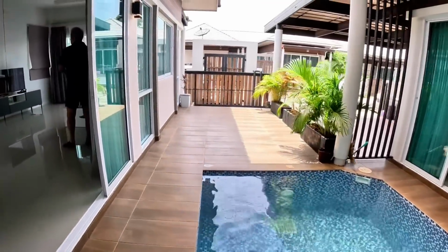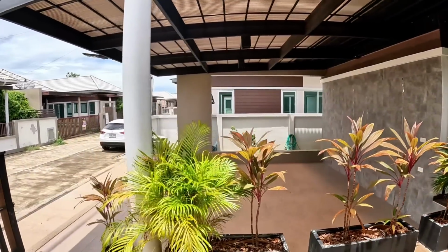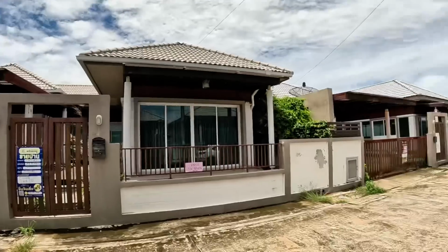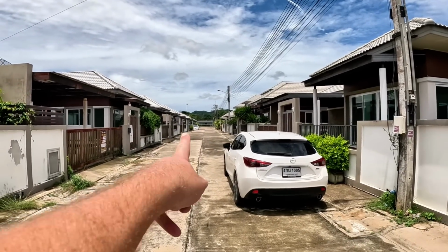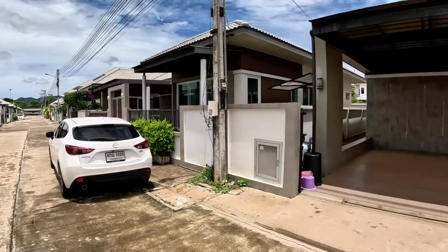Quite nice. Put a table and chairs out here. Barbecue. Park your cars and bikes in there. Yeah, what do you think, guys? Villa? And I'll show you the beachfront condo, which you've seen in some of my previous videos quite a few times, where I used to live. So Sukhumvit Road is just up there, and then it's a very short drive to Bang Sarai village.